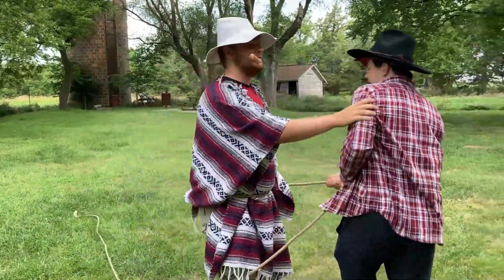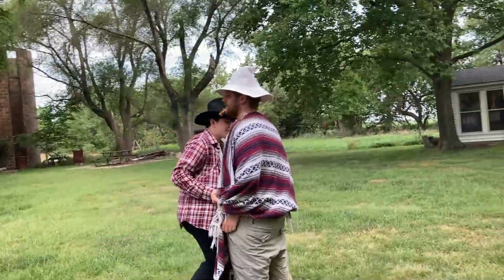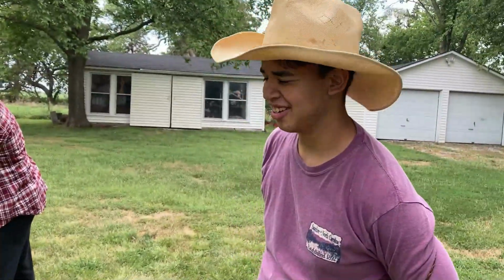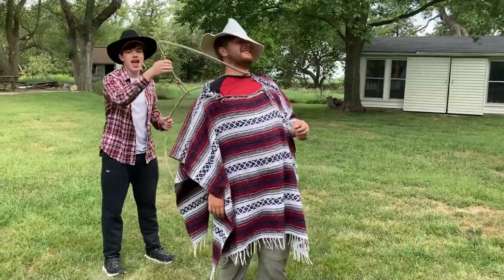Now we're going to demonstrate that part. Thank you, officer, for keeping our town safe. We're going to demonstrate that part right here. I guess I'm the sheriff now. We'll go with that. That's no more smoking for you. It's bad for you. You're going to get yourself killed one day. Anyways, so now we're going to demonstrate how to hang a man.